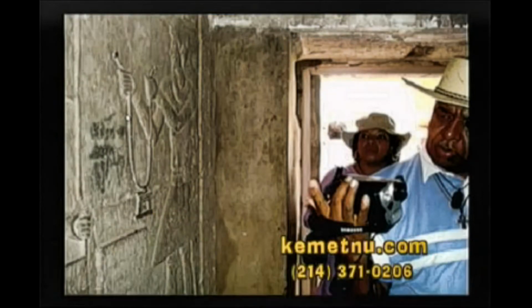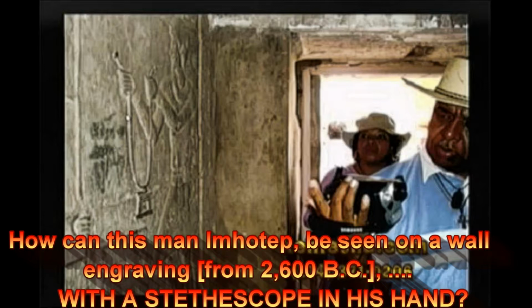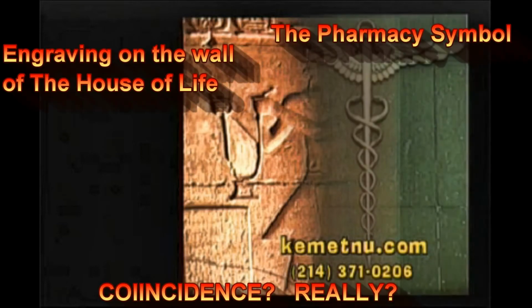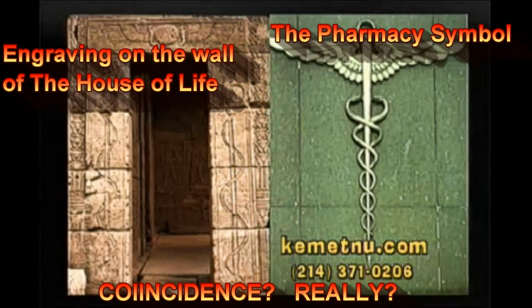Proof of his genius? You check that wall. How can this man Imhotep be seen on a wall engraving from 2600 BC with a stethoscope in his hand? Now you show me some other people that have something like that. Look for it. Don't believe me. This is the engraving on the House of Life, and the other is the pharmacy symbol. Coincidence? Really?